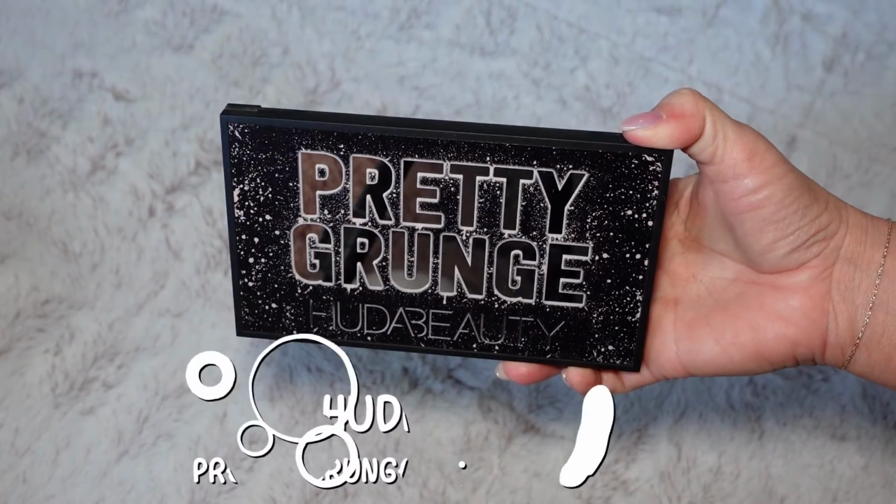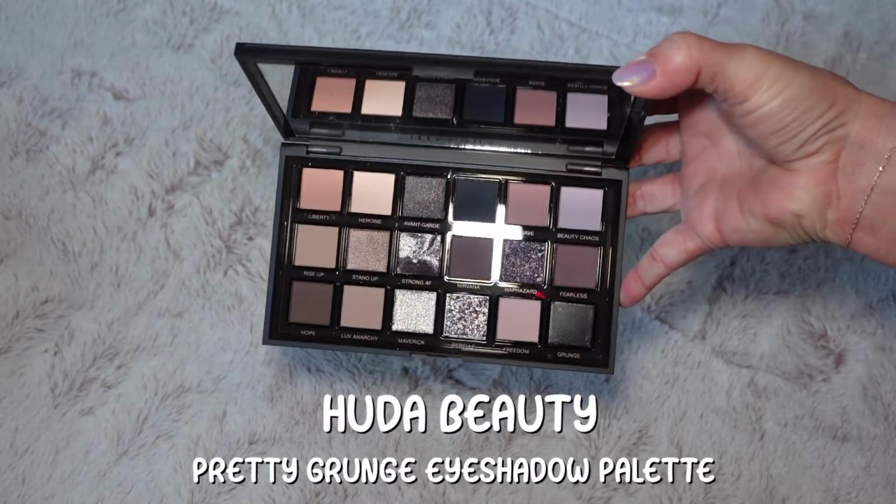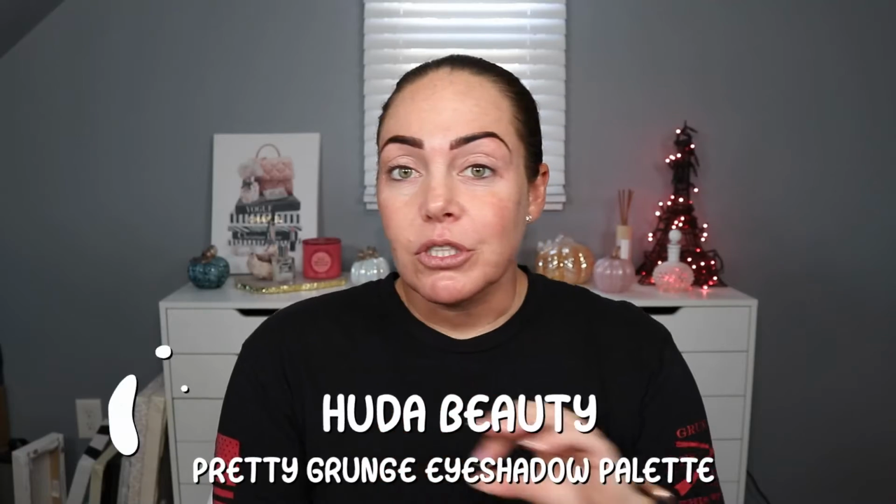This is the Huda Beauty Pretty Grunge. When I saw the release of this on Instagram, it was all over Huda Beauty, Trend Mood. They were all talking about it. And I saw it and I was just kind of like, where has this been all my life? I have some palettes where I can like dip into each one and get similar colors. This color story is after my heart.